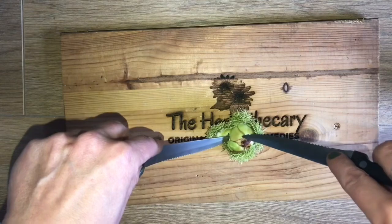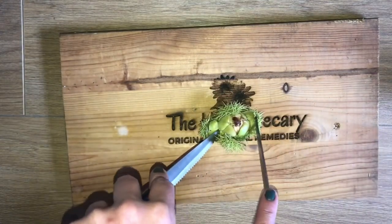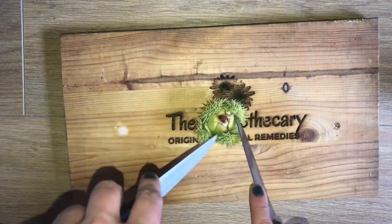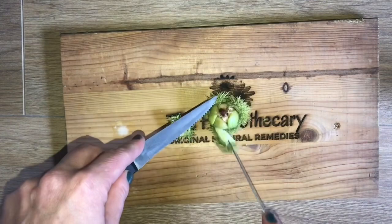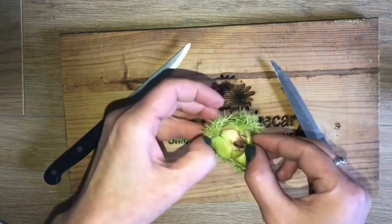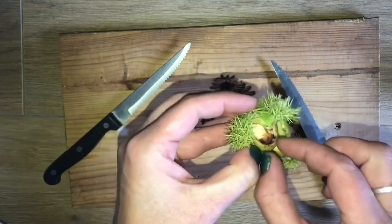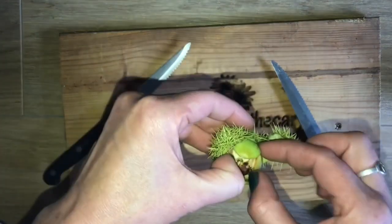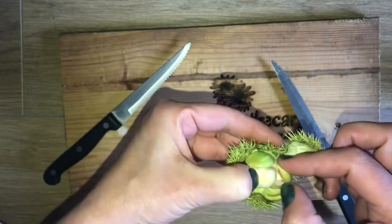But here's one of the green ones, and as you can see, those seeds or nuts are still green. They haven't actually formed their shell yet, so these ones would not be ready. Just wanted to open this one up and show you. Now they're very spiky, so I do suggest wearing big gloves, which I will do when I come back, well, when I came back rather.